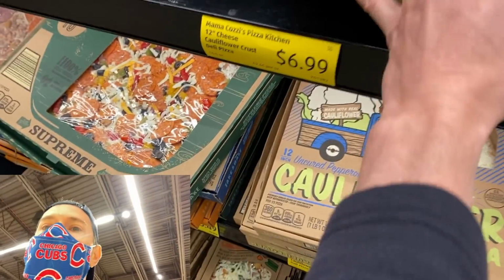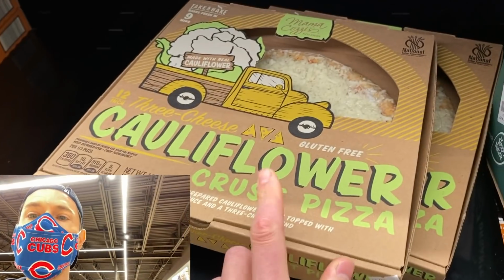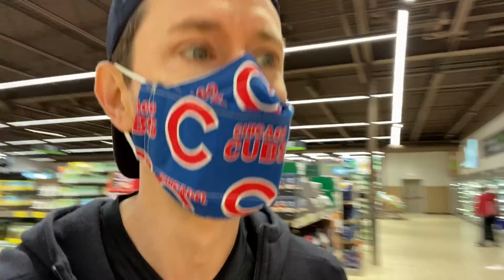But not too bad. How much is it? $6.99. It's just cool to see this kind of stuff at Aldi. I'm telling you, every time you come to Aldi, you start seeing more and more healthy, cool stuff, shifting towards gluten-free, keto, paleo. It's baby steps, and they're doing a very good job here at Aldi.